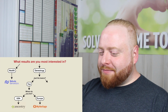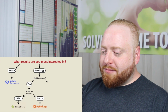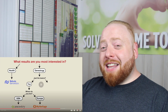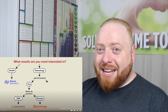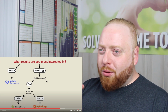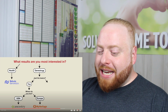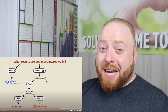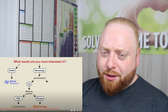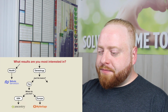Although Circle has a more user-friendly interface, Nebula felt more solid and scientific to me, so I'm going to give them the edge when it comes to the health category. Nebula is super scientific and super in-depth. And while I said before the whole thing about, these aren't medical tests, these aren't diagnostic tests, Nebula is probably the closest to it. But I definitely agree Nebula would probably be the best one to go for with the health stuff.